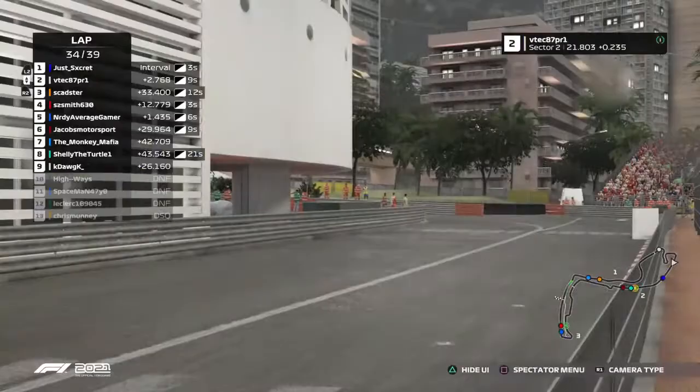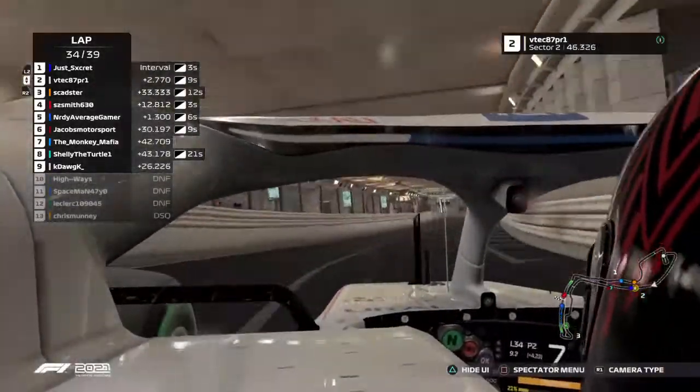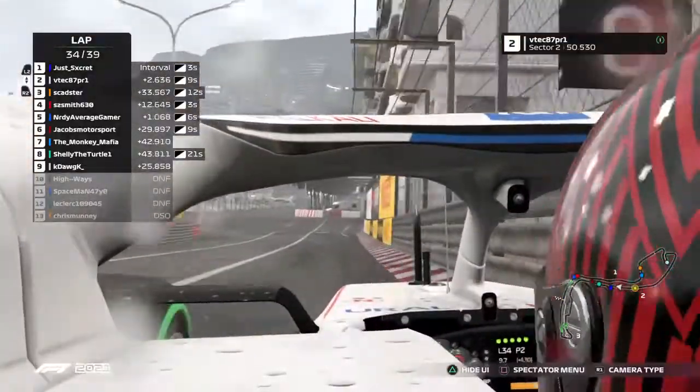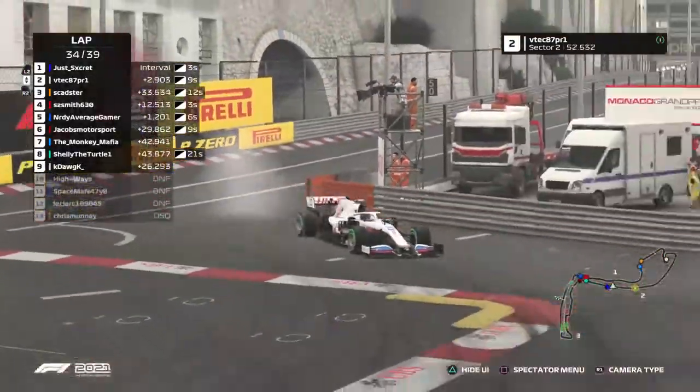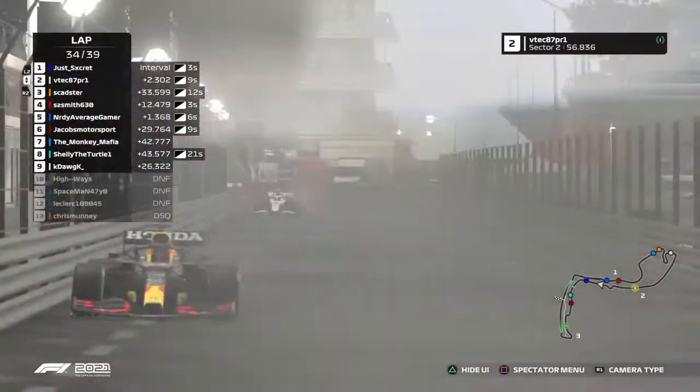VTEC now within 2 seconds, and Secret has picked up a 3-second penalty, so this race is not over for the lead. I think VTEC is going to eventually be able to catch up to Secret before the end of the race. It'll just be a matter of how long it takes him to get through.